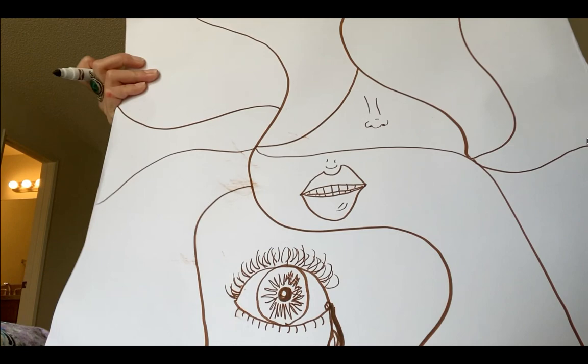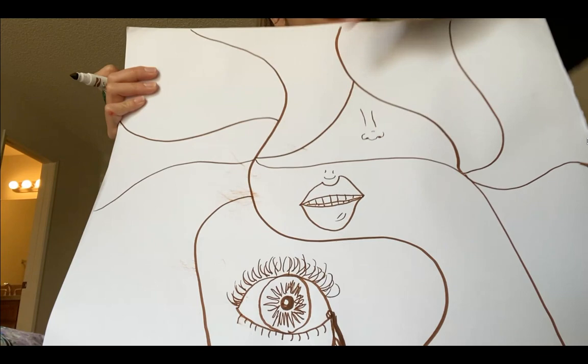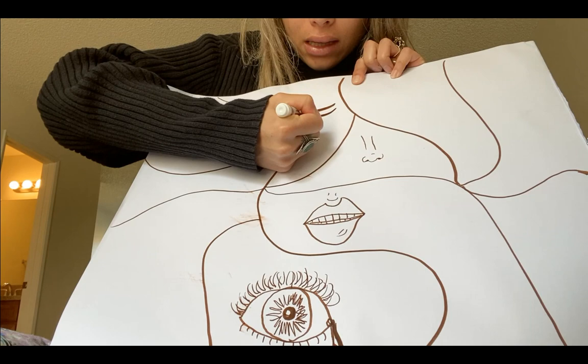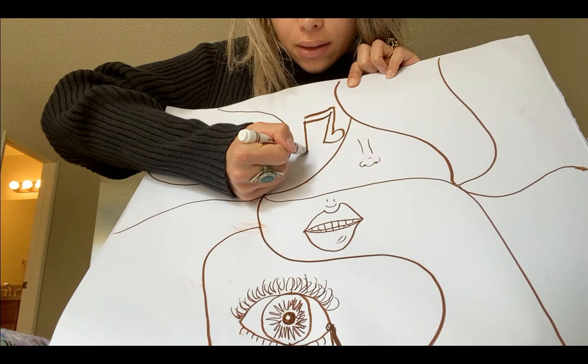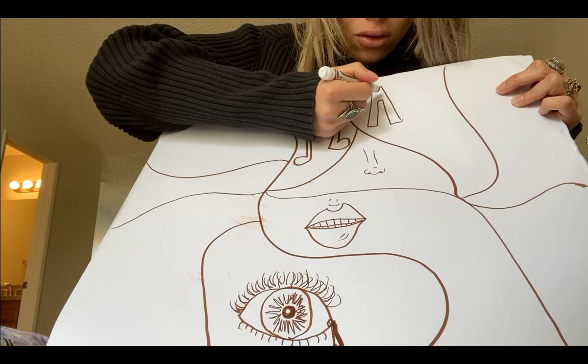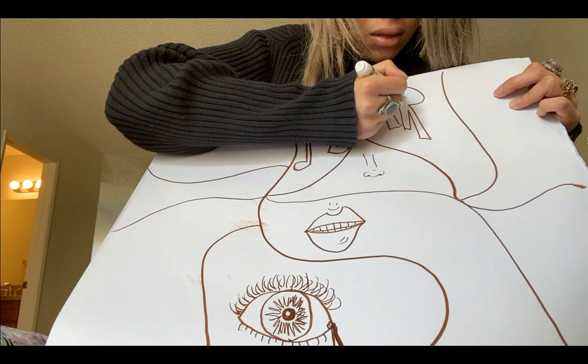So what you are going to do with the other sections is you are either going to draw a picture or write a word about something that represents you. So, for example, if you really like music, you could draw a music note in one of these sections. If you really like art, you can simply write the word art in one of these sections.